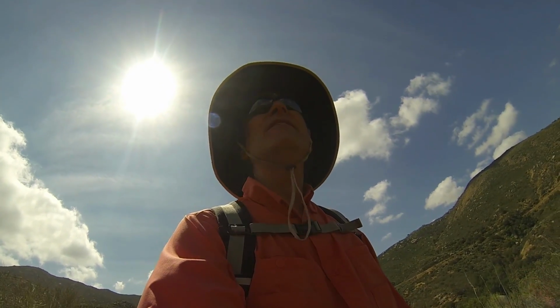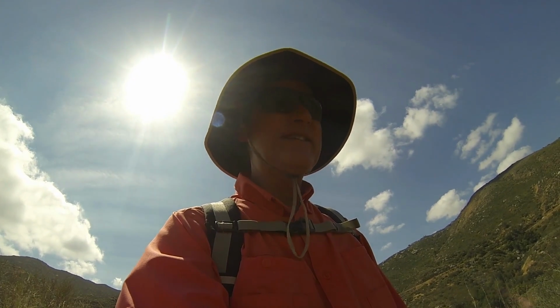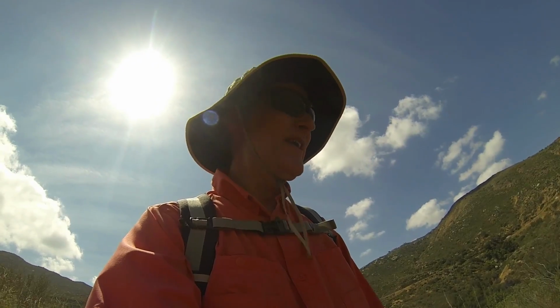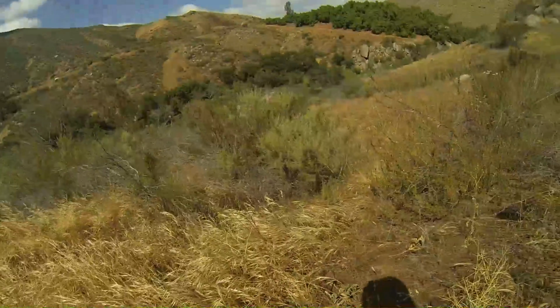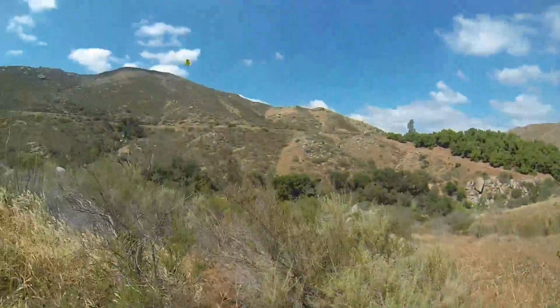I've come across the trail. Starting to come out of the canyon now, and I hope the GoPro picks this up. I think it's a sulfur butterfly. Not sure what species of the sulfur, but I'm going to try to get it to come up, and hopefully the GoPro will pick it up. It's down here by this bush. There he is. God, I hope it comes out.